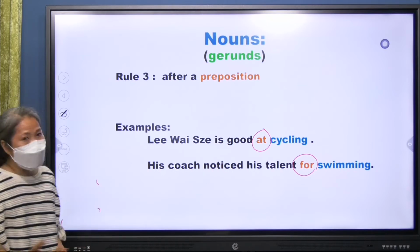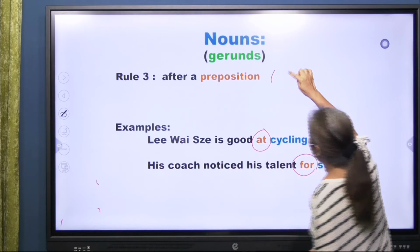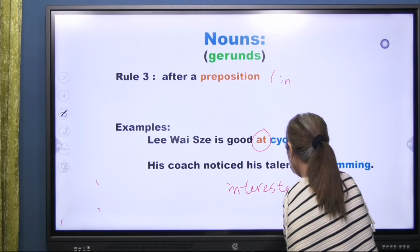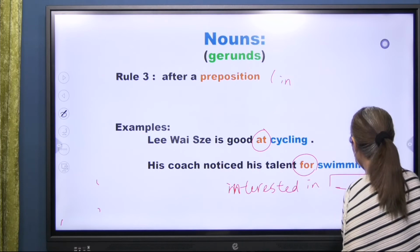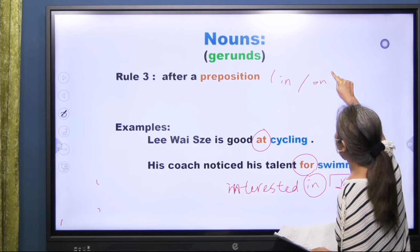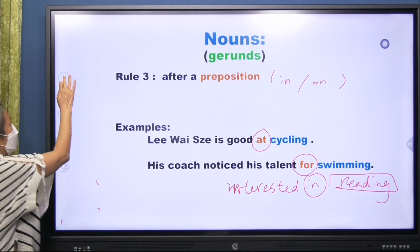Any more prepositions do you know? Can you give me some examples other than at, for? Any more? For example, in. For example, interested, 對乜嘢有興趣呢, interested in reading. In. Any more? Or also prepositions. I spent a lot of time on shopping. Things like this.